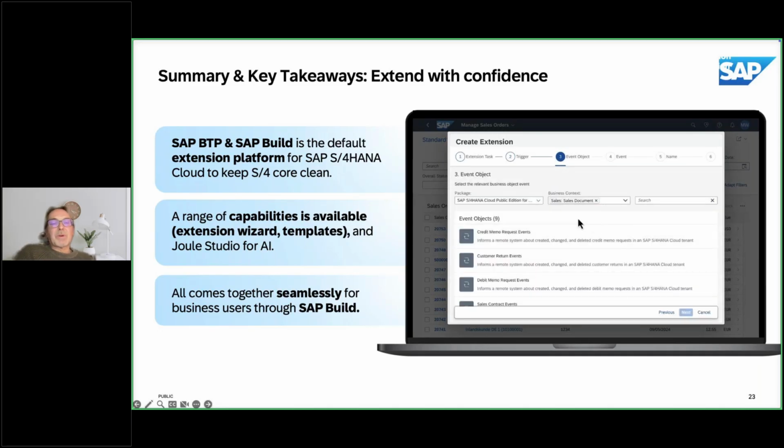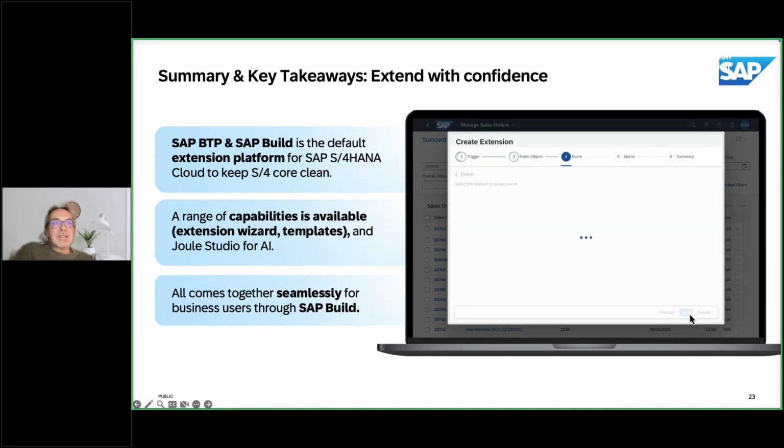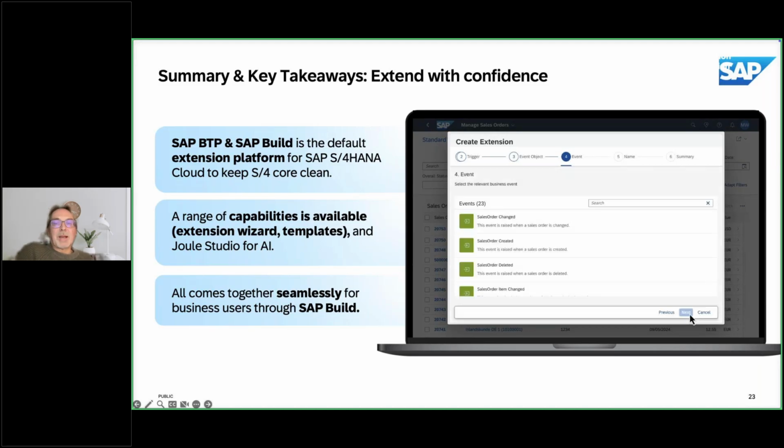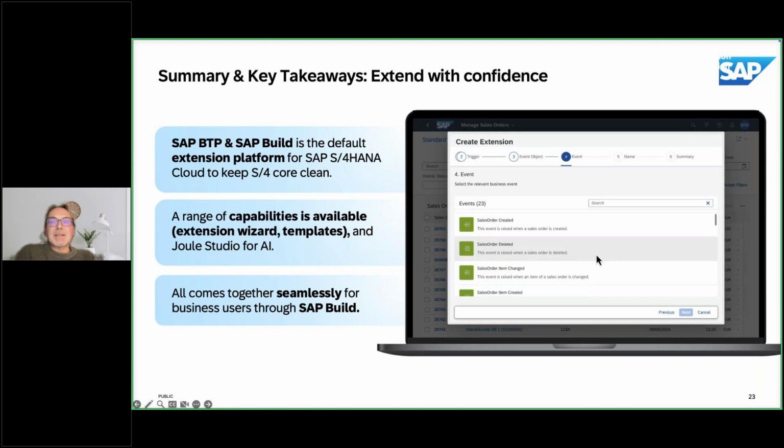Make use of Joule Studio, which is available, and it comes very seamlessly for the business users, and maybe the business user gets more interested in SAP Build. You never know. Yeah, I think that was it from my side.